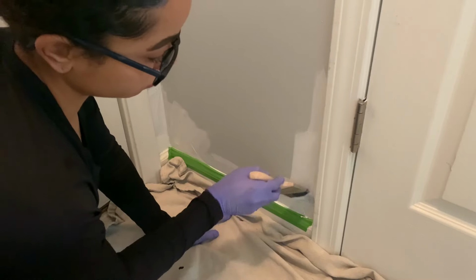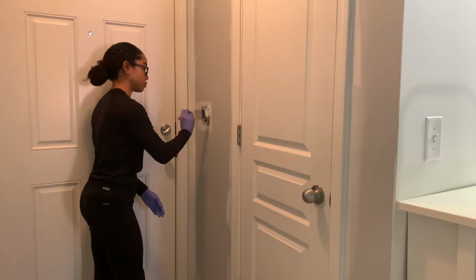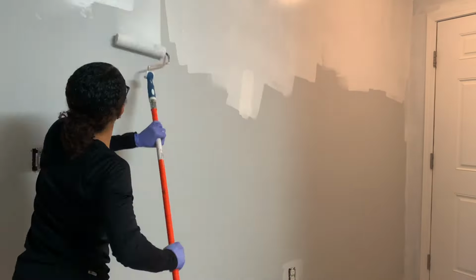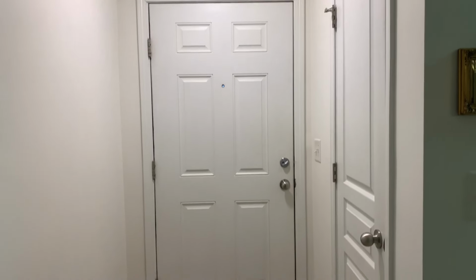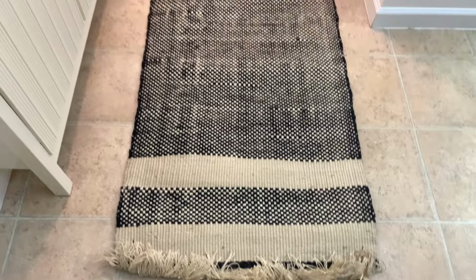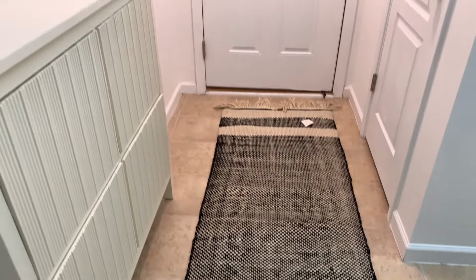Like the rest of my house, I painted the walls in here white gallery by Sherwin-Williams. That's like the color all around my house. So I did start doing that. I also added in the IKEA shoe organizer that I DIY'd.